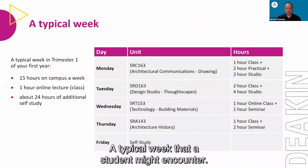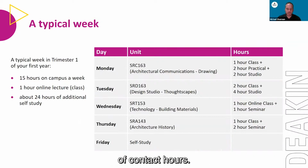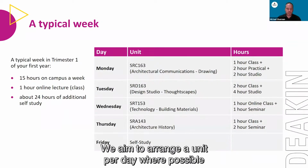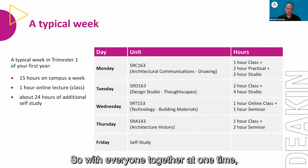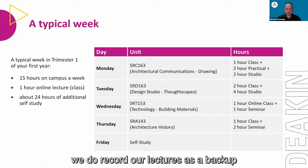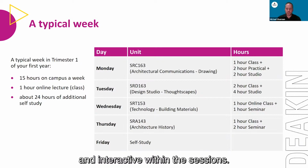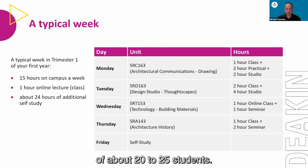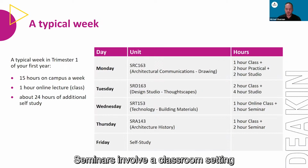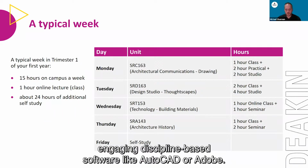A typical week that a student might encounter. This gives an outlook of a year 1, trimester 1 schedule of contact hours. We aim to arrange a unit per day where possible. To explain, a class is something that you might associate to a lecture, so with everyone together at one time. We do record our lectures as a backup, but appreciate when students attend and become engaged and interactive within the sessions. Seminars and practicals are smaller tutor-led sessions of about 20 to 25 students. Seminars involve a classroom setting, usually discussion or activity-based, and practicals are often in our computer or CAD labs, engaging discipline-based software like AutoCAD or Adobe.